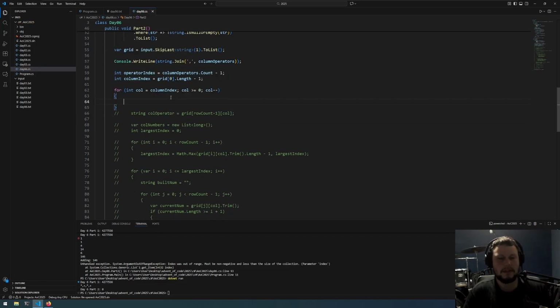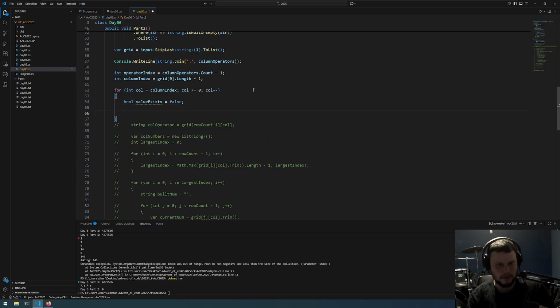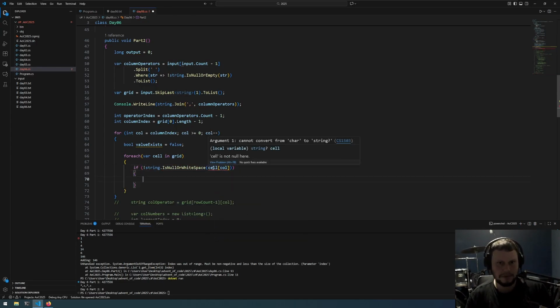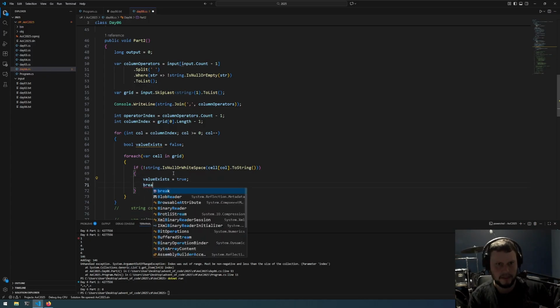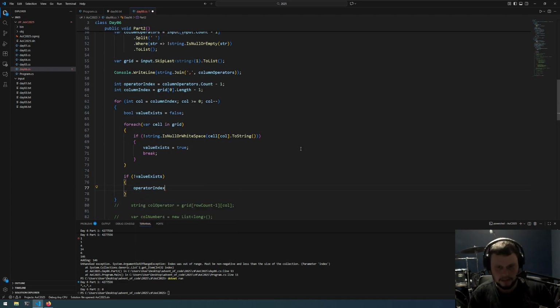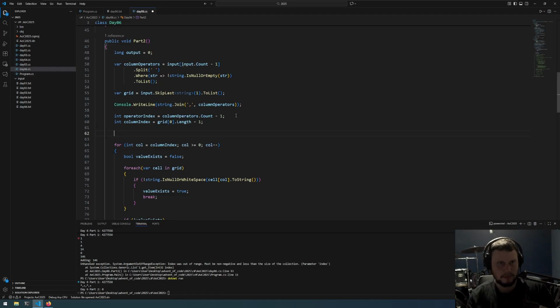Column minus. So in this, we'll then do bool value exists is equal to false, and we'll do for int row equals 0. Actually, no, we don't need to do that. We can do a foreach. That will work. For each cell in grid, if cell[column], and then we'll do string.IsNullOrWhiteSpace. So if it's not, we then... what's going on here? Cannot convert character to that. I'll just convert you to string. This will be equal to true. We can break, but if value does not exist, we will do operator index minus. So we have output. We would also need, we'll do a long current column output as well.